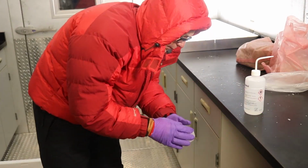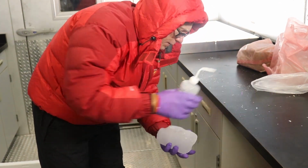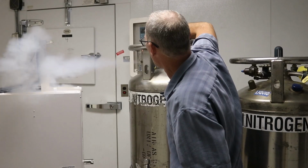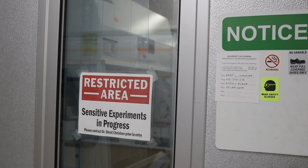To do this research, we have to simulate conditions that are space-like. That means very low temperatures. That means low pressures because there's no atmosphere in space. And that means high amounts of radiation flux.